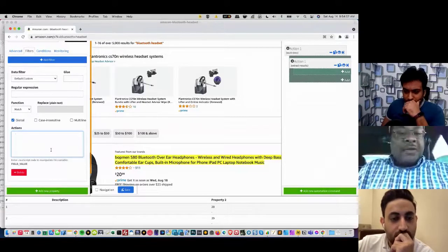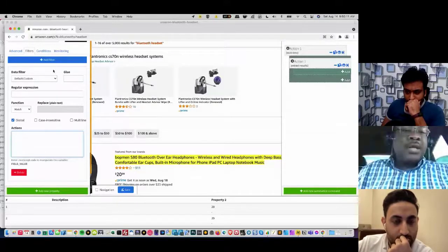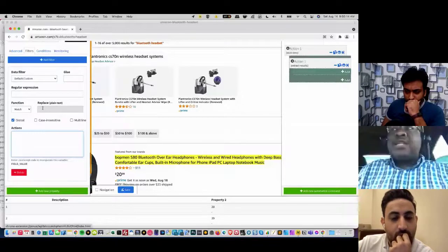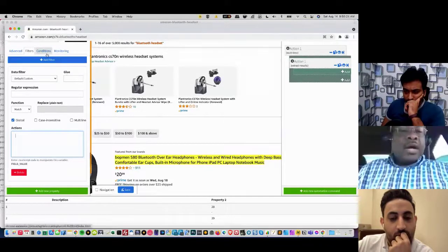Okay, so if I was going to do some JavaScript and I wanted to manipulate the description, I would put field value and play around with that, probably using some basic JavaScript functions. Okay. All right. So filters will basically take your data and change it, or basically reformat it. Okay.